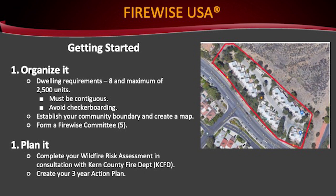So what you're going to do, there are 4 steps to the Firewise program. And the first one is to organize it. There's a requirement of a minimum of 8, but a maximum of 25.